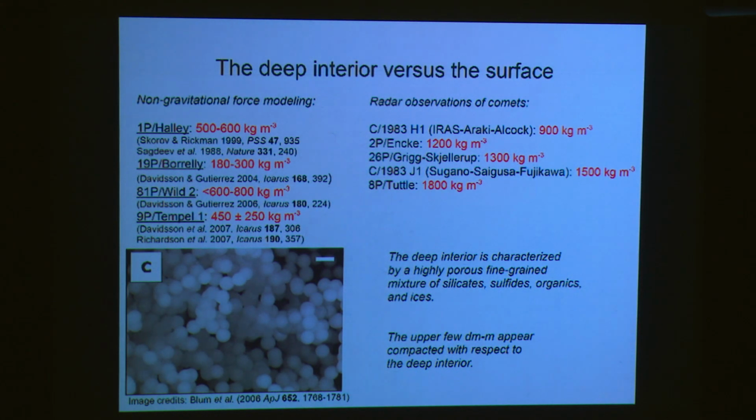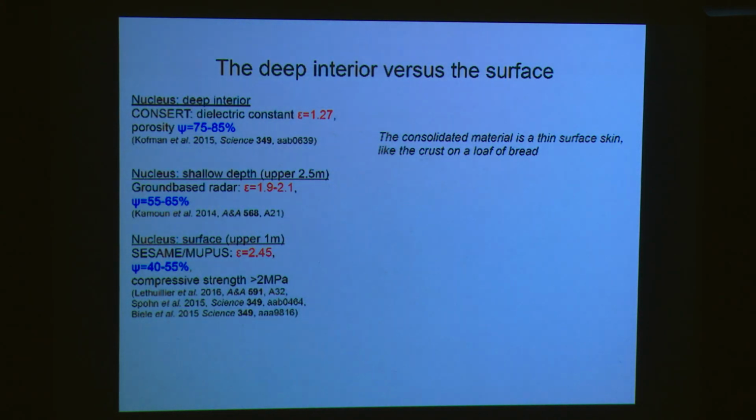So we started to speculate whether there was a surface process going on that would make the surface more compact, less porous and stronger than the interior. And this seems to have been confirmed, at least locally, by the Rosetta mission. This is just three different types of observations, and it targets the dielectric constant that can be, through modeling, translated into an approximate porosity.